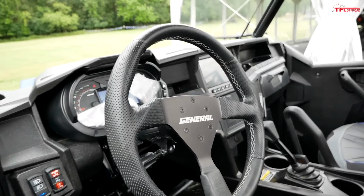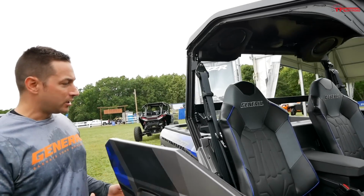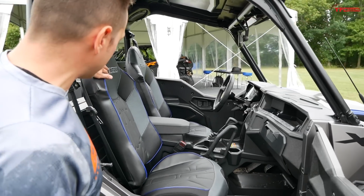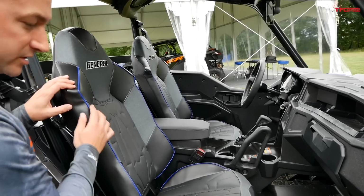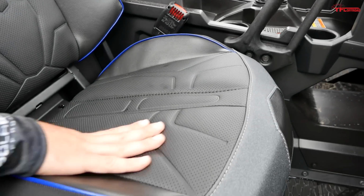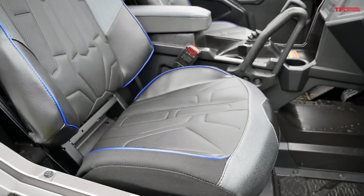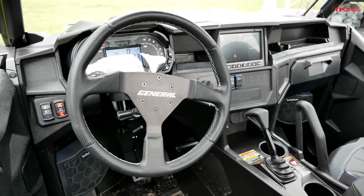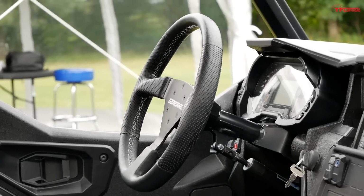Not only did we play with the exterior, on the interior we put some nice treatments in here with all new seats, embroidered logo, some new colors in the seat with beading. And then we have a new material we're using this year that's a leather-like semi-perforated material. The steering wheel is built to match, so it's a custom steering wheel wrapped in that same perforated leather.